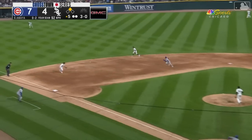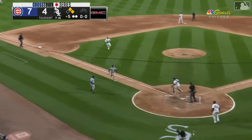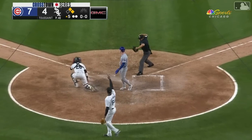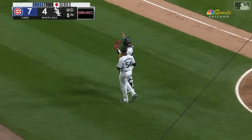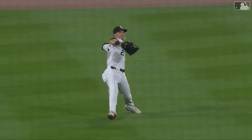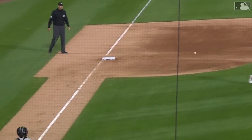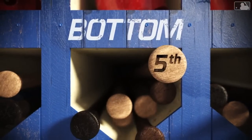Passed ball allows Crow Armstrong to get to second. Gelamaya, and he delivers with a single to left. The throw coming home. Benintendi! Let's go! What a throw from left. Gunning him at the plate. Boy, Benintendi did what you're supposed to. Got to the ball quickly. And that gave him a chance to actually put something on that throw and just be accurate. And man, that was perfect. So they fail to score. Bottom 5, 7-4, Cubs lead the White Sox.